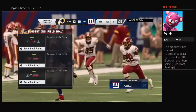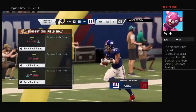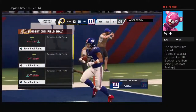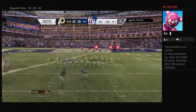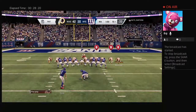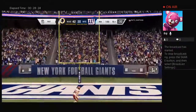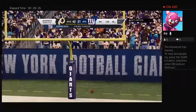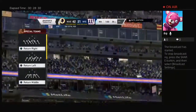And that run massively increased his production in this game, and now he's over 100 yards. And break out your calculator, partner, because his yards per carry went up significantly, right? Big-time jaunt all the way to the end zone. PAT up and good by Rosas. And that'll cut the lead back down to 21.